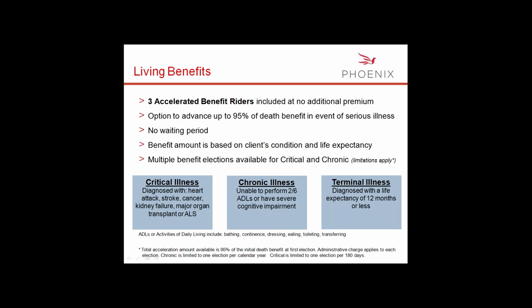Okay. Appreciate it. If there's no other questions, let me just continue with the living benefits. We have 3 accelerated benefit riders included at no additional premium. These are included in the contract. Option to advance up to 95% of the death benefit in the event of a serious illness. No waiting period, but the benefit might be adjusted depending on the severity of the client's condition and life expectancy. So we do underwrite at the time of the claim as well.